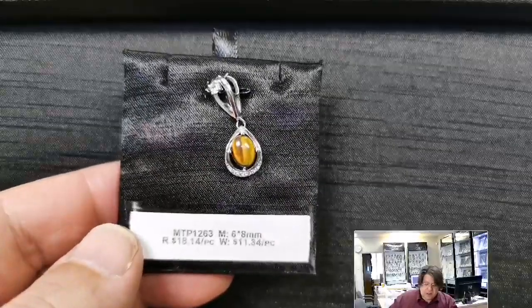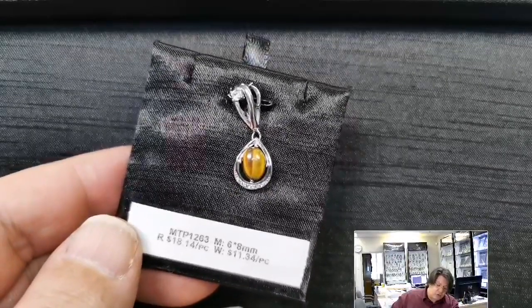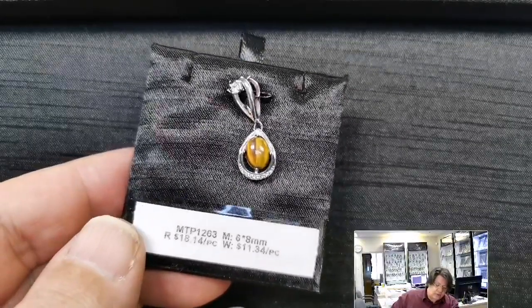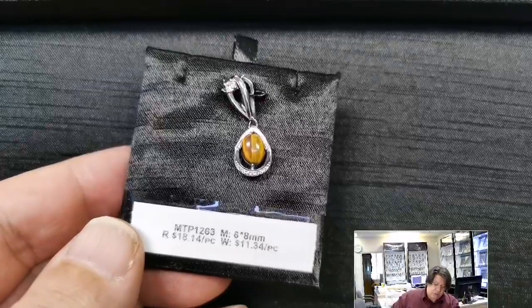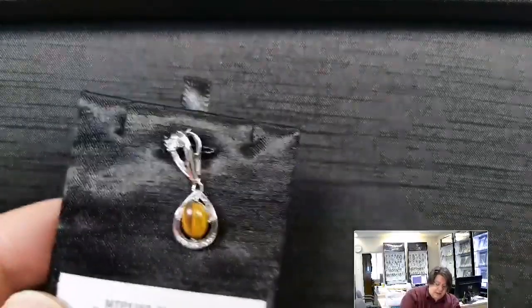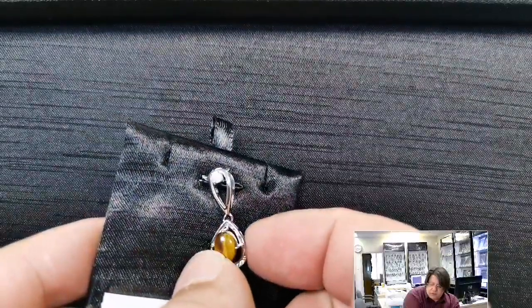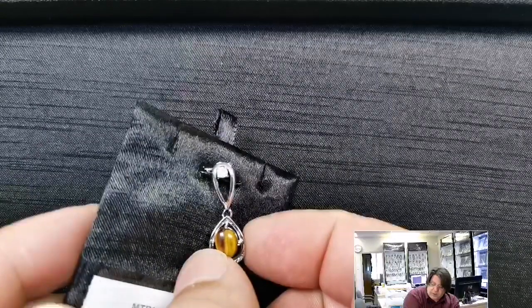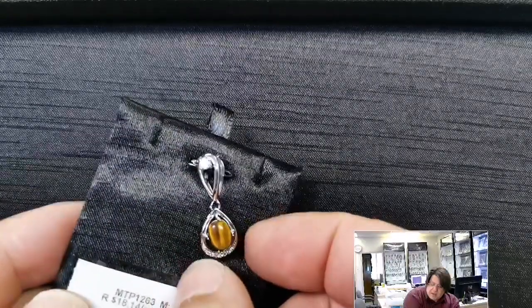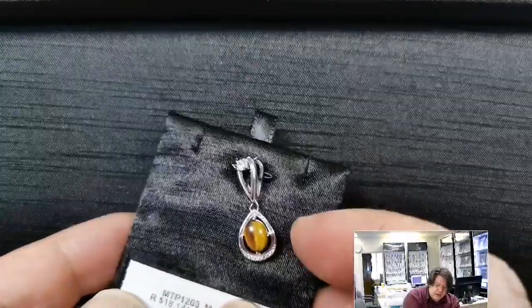Lost my stone. MTP 1263 for a 6 by 8 millimeter oval cabochon or cut stone. Retail price is $18.14. Wholesale price is $11.34. Again, nice big bale, right? To give you some interesting things to contrast, as opposed to having something that's almost as big as the whole setting.